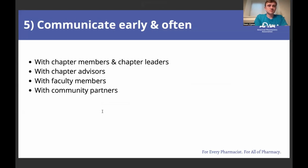And then lastly, communicate early and often. This one often seems like a no-brainer, but it can be really difficult in the moment when you've got lots of things coming at you. So I just listed out: communicate early and often with your chapter members, your leaders, your advisors, your faculty members, and with your community partners. That's just a rule of thumb as you're approaching the year ahead. And those are our top 5 tips for you.